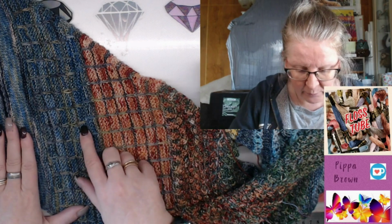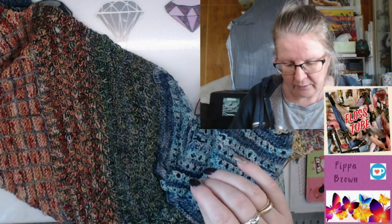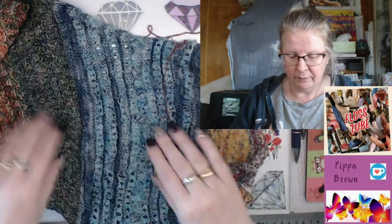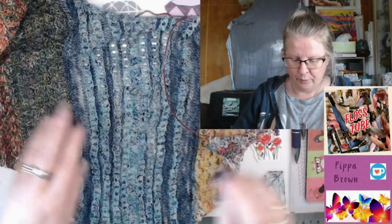I feel like I've stuffed up here. I've only got a row of 2 there. Then I've done this. This is backwards. This should be knit, and I've purled it on the wrong side. The crossover is correct, but the actual background stitch is not correct, and you'll see the difference when we get to the mirror. Alright, this is the halfway point.